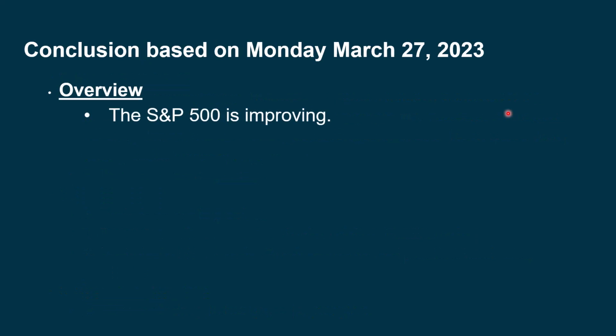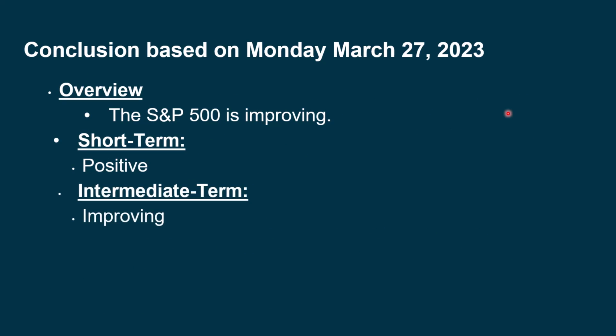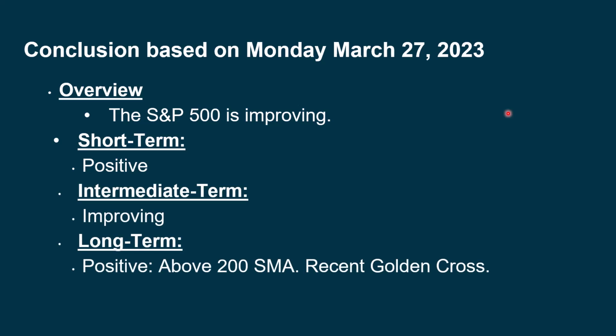Our conclusion, the S&P is showing improvement. Short term, it's positive. Intermediate term, it is showing improvement. Long term, we are positive because we're above the 200-day simple moving average and we had a recent golden cross. But one solid down day could shift all of that back to negative, so please be aware of that.